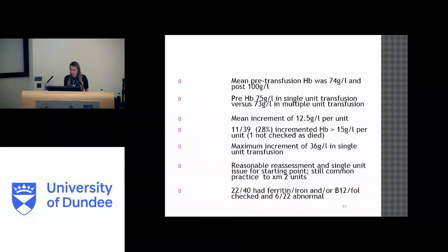There wasn't much of a difference between the single and multiple unit groups in their starting hemoglobin. It may have made a bit more sense if those with multiple unit transfusion started off much lower, but that wasn't the case. And as expected, the mean increment was 12.5 grams per litre per unit. That's just generally because these people are old and of lower body weight. And about a third actually incremented more than 15 grams per litre. So if you do recheck, you might be surprised. There was one that actually incremented 36 grams per litre in a single unit transfusion.